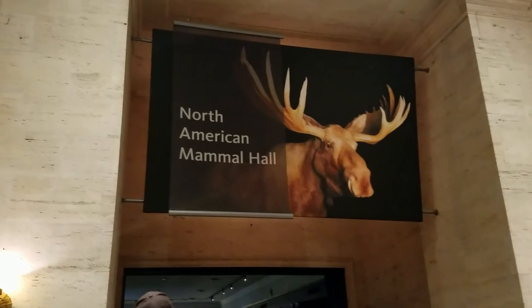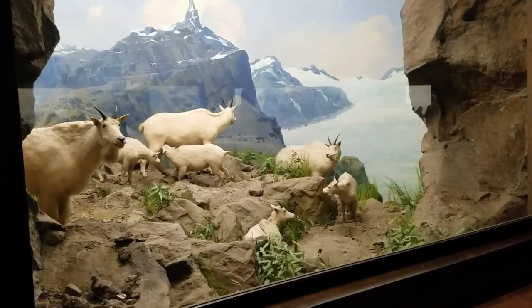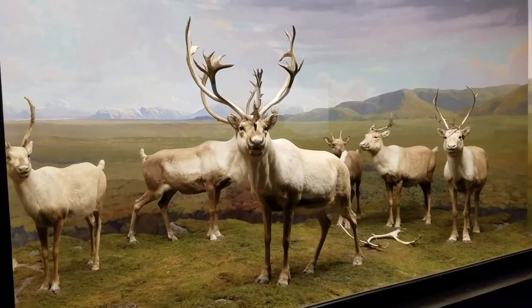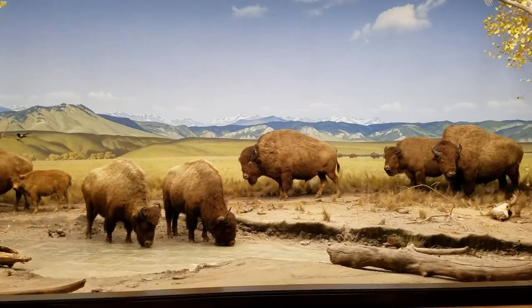Next, we're going into the North American Mammal Hall. This hall is similar to the Hall of African Mammals seen in the beginning of this video, as they both display dioramas of animals in their natural habitat. Both halls are pretty much the same, except they showcase different animals.